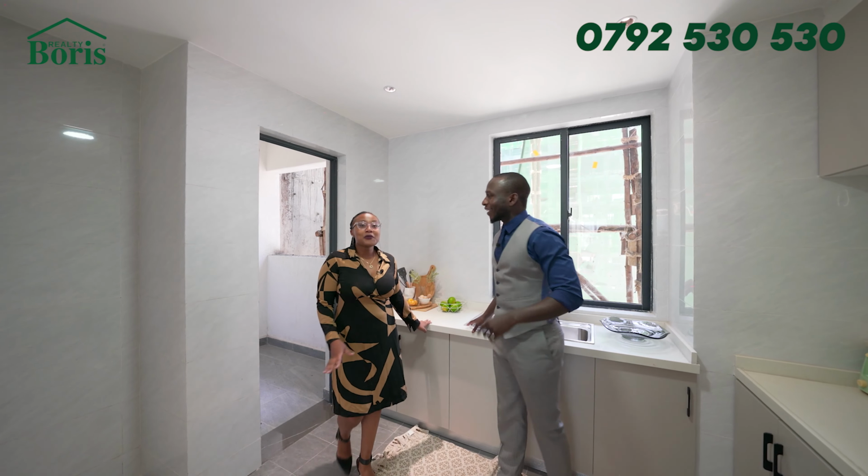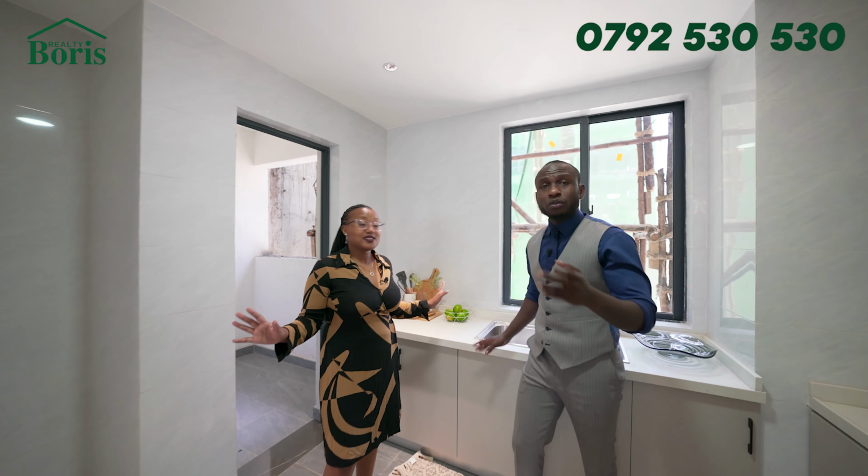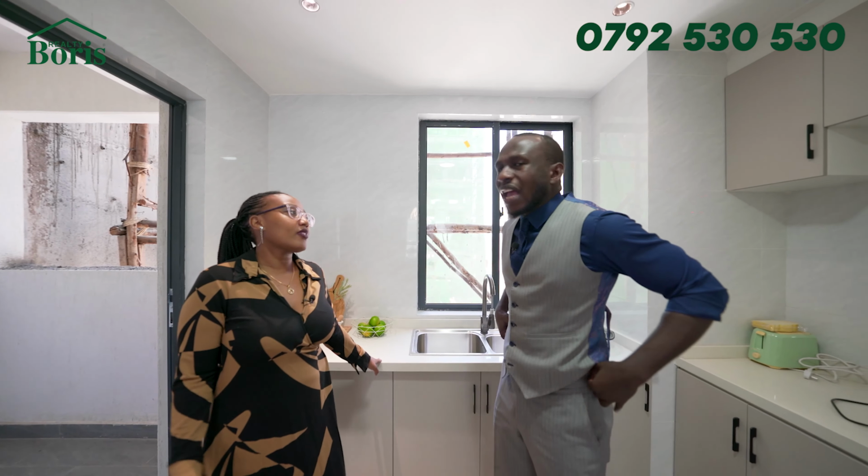I swear to God, you might think we're overdoing this, but it's the truth. Because we have many houses in the neighborhood, and we've gone around, we've seen houses that developers are building because of money.